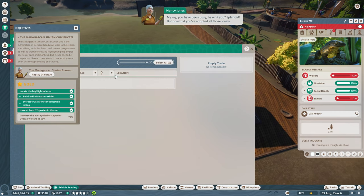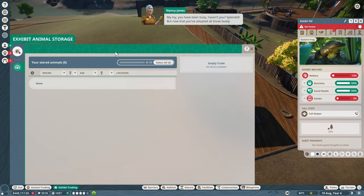My, you have been busy, haven't you? Splendid! But now that you've adopted all these lovely new species, we need to make sure they're nice and happy. So let's get the average welfare across the zoo nice and high, shall we? And by we, I mean you. Go on, get to it!